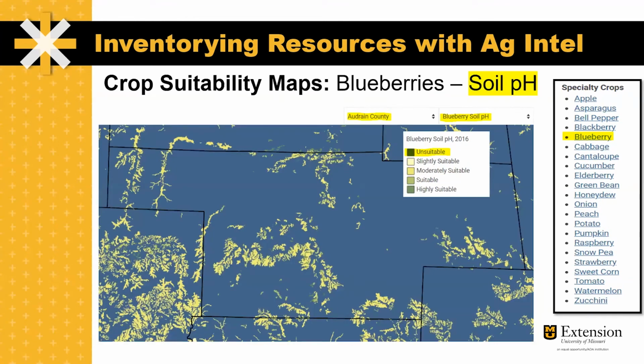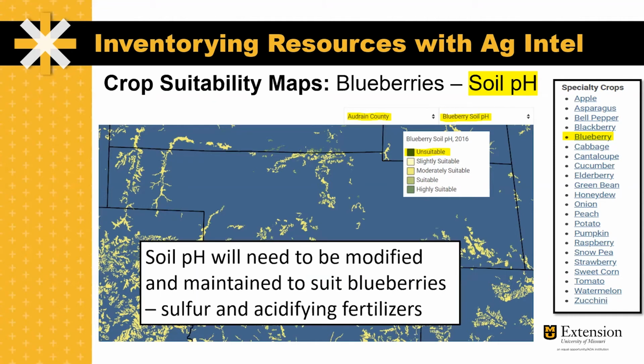One of the factors we can look at is soil pH. And we can tell from this map that Audrain County is almost entirely labeled as unsuitable soil pH for blueberries, with some areas labeled as slightly or moderately suitable. This means that soil pH will need to be modified and maintained to suit blueberries. This could involve pre-plant incorporation of sulfur as well as use of acidifying fertilizers.